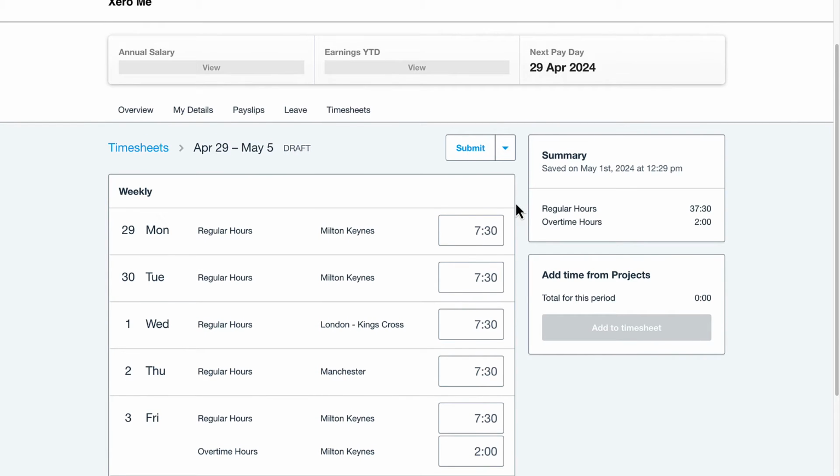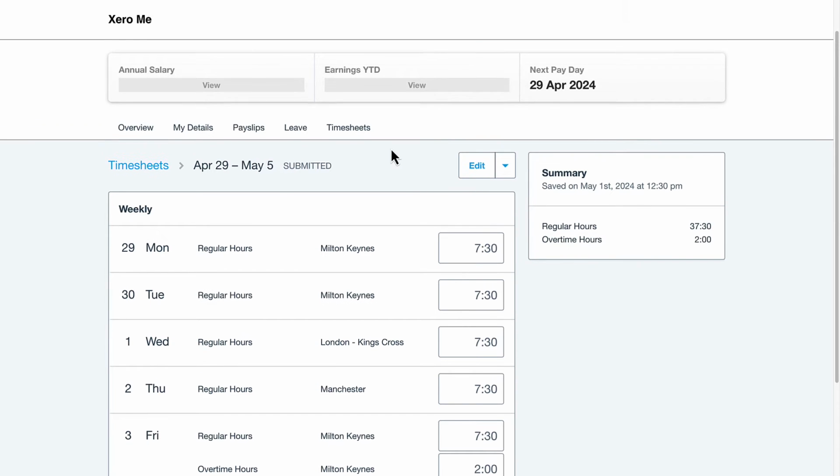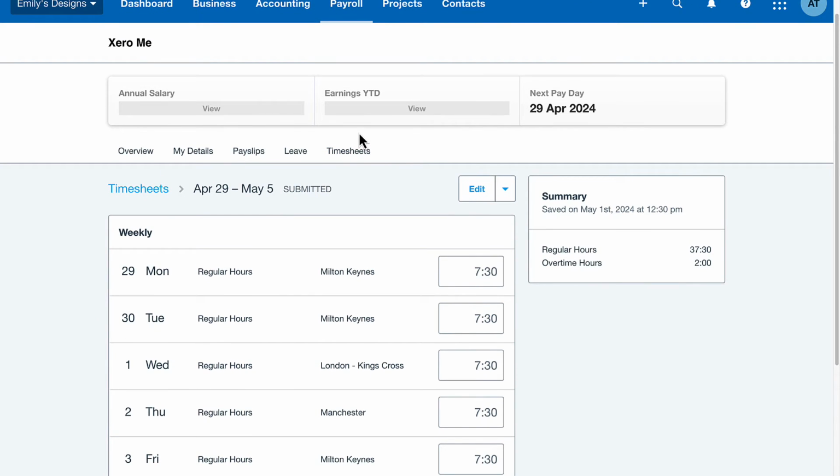So what we can do now is submit the timesheet for approval. And at the top here, there is one more feature I would like to show you.